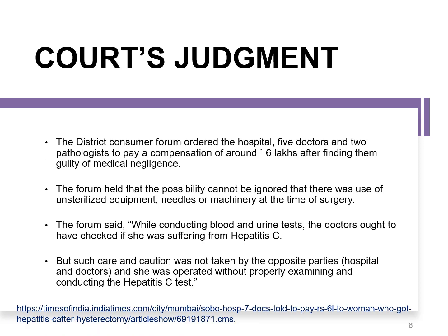The district consumer forum ordered the hospital and the team to pay compensation of around 6 lakhs after finding them guilty of medical negligence. The forum held that the possibility cannot be ignored that there was use of unsterilized equipment at the time of surgery. The forum said that while conducting blood and other urine tests, the doctors ought to have checked if she was suffering from hepatitis C. But such care was not taken by the opposite parties and she was operated on without examining and conducting the hepatitis C test.